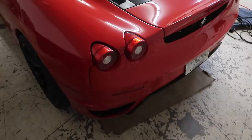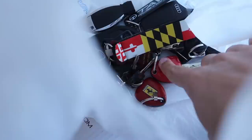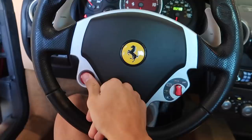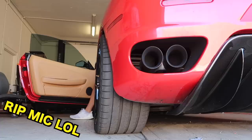Keys, keys, keys. Okay, which Ferrari key is it? The old one. Yes, this one, I think. Okay, good thing it's a Sunday, because we're no longer allowed to start this car during business hours. That's how loud it is. So Sunday, we're good to go. Full send. Rest in peace, headphone users. Ah, it's too loud.